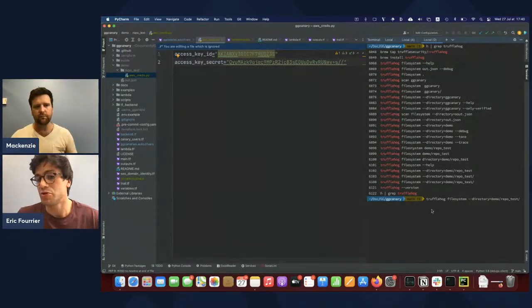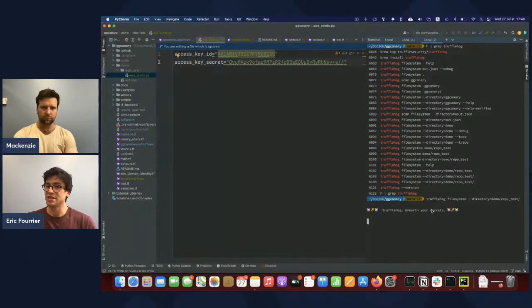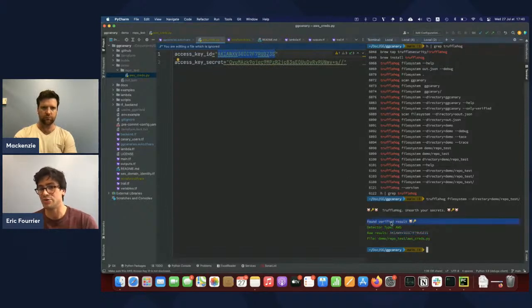Yeah, exactly. So I'm just looking at one of the parameters to be able to scan a file system with Trufflehog. I'm looking to scan everything in my repo test. So actually Trufflehog just found an AWS secret. Without surprise, it is this one. And as we said before, it has performed a validity check.